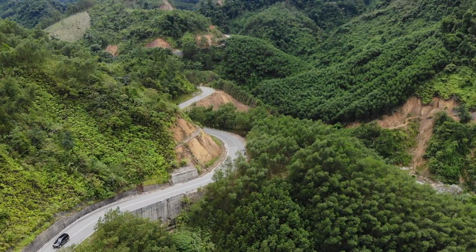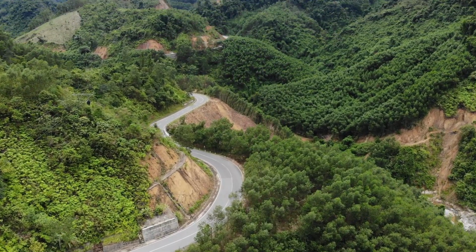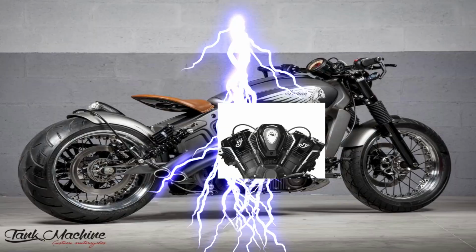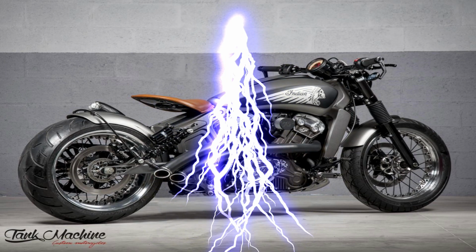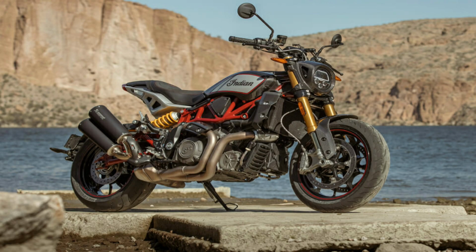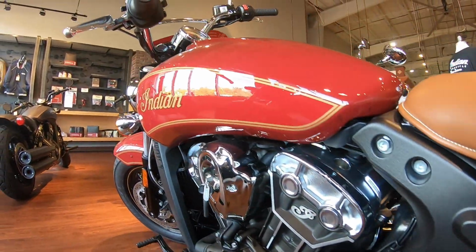But I'd look for that in the future editions of the Scout, and by then maybe I'll be ready for it. It'll probably come with that performance power too, especially if it's the 108. But what if Indian used the FTR motor in the new future Scout? Something to think about.